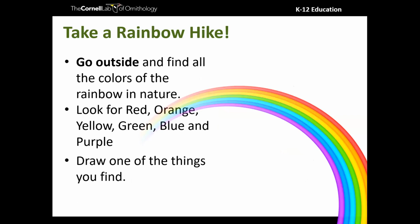One of my favorites is just doing a rainbow hike. So if you want your kids to participate in the Great Backyard Bird Count, having them go outside and build these skills can be really fun. The idea behind a rainbow hike is that you go outside, find all the colors of the rainbow in nature, as many as you can. This is a little extra challenging in winter in particular parts of the world. Right now, we've got about 7 or 8 inches of white on the ground. But if you look really closely, you can find most of the colors of the rainbow even right now. And you can expand on this activity by having kids draw one of the things they find.